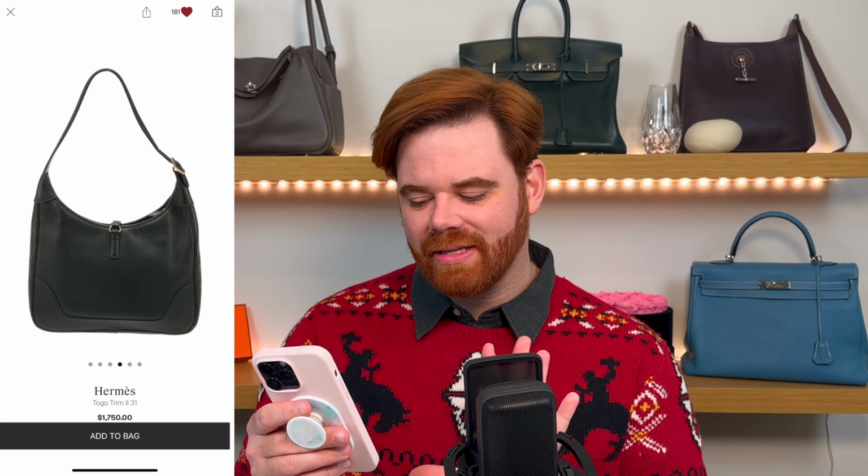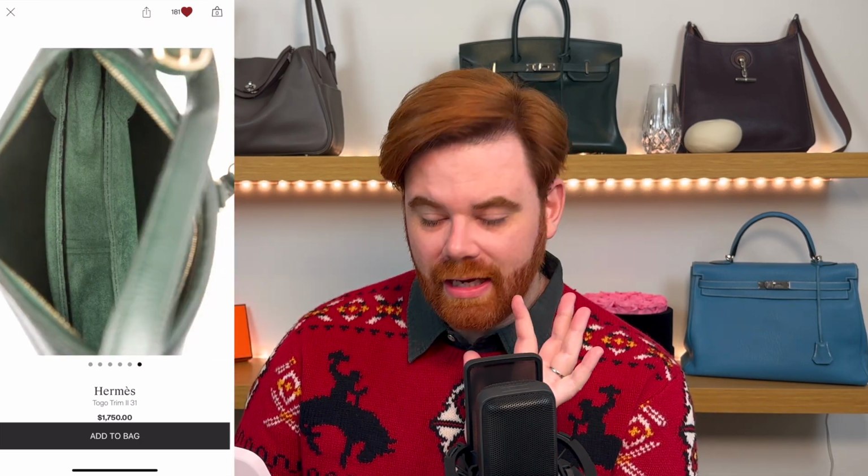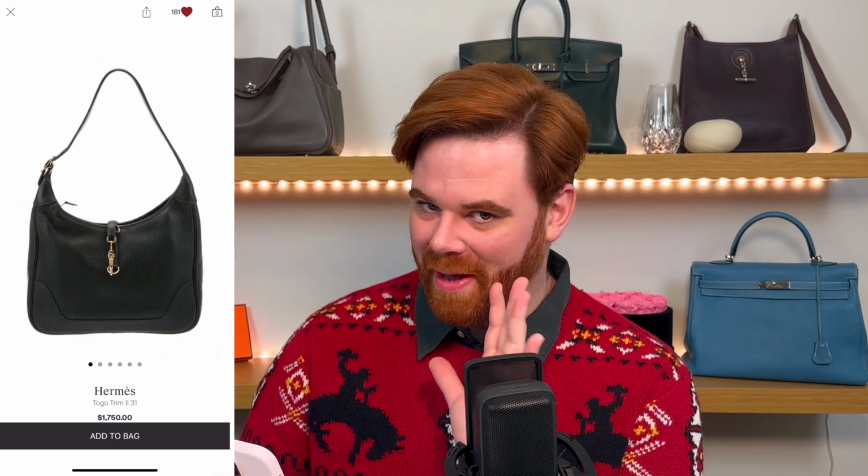Now when it comes to Vert Foncé, I think this is a color that looks good with both hardwares. Don't tell my Birkin this. I think the gold hardware looks a little bit better than the palladium. It is stunning. Run and snatch this up. It's $1,750. Now, next up, this is a bag that I had never seen before, and I'm like, okay, that is super cute.